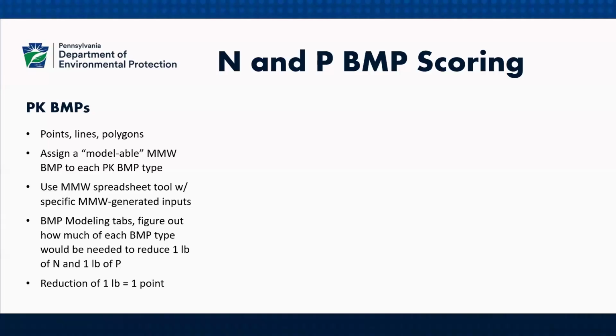Once I had those assigned, I went into the spreadsheet, created the Model My Watershed generated inputs for the Conowingo watershed, and experimented with each BMP type to figure out how much of that BMP would be needed to reduce 1 pound of nitrogen. So you have a raw nitrogen score, and to reduce 1 pound of phosphorus, you'd have a separate raw phosphorus score. I decided that for every pound that would be reduced by whatever quantity of that BMP, 1 point would be added to the score.